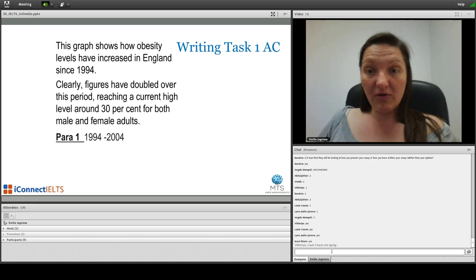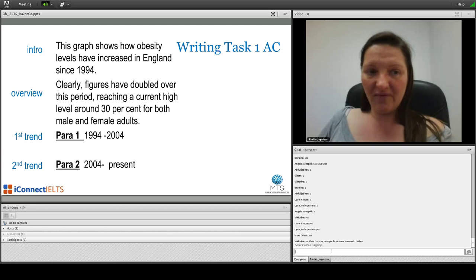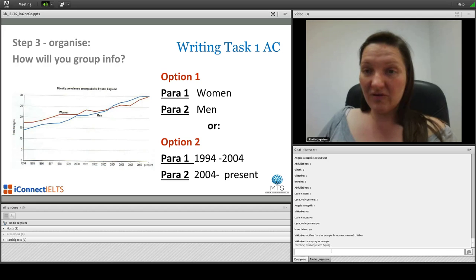So this is what your report will look like. So you have the introduction, then you have the overview, and then you have the two paragraphs. No, Victoria, there is nothing about children. Where did you get children from? You would do the same. You would do the same, Victoria. There would be more contrast to play with. Okay?